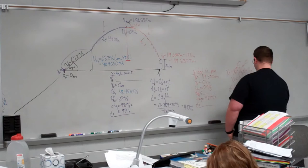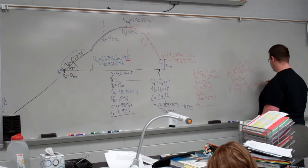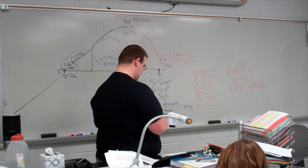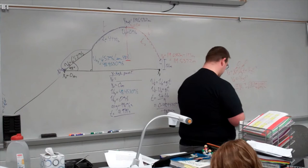2 times Y final, which we have 119.5372 meters, divided by the 9.81 meters per second squared. This is where people get in trouble if they automatically just make gravity negative. It doesn't need to be negative in this case. So, 2 times second answer divided by 9.81. Take the square root. The answer I get is 4.93.